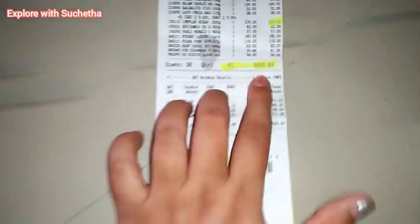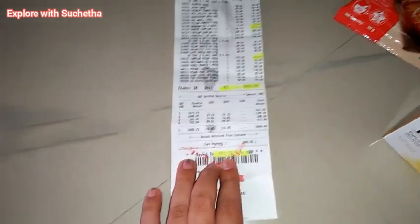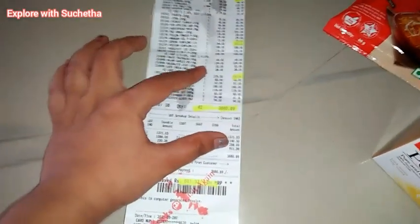And here you can see the bill also. Total billing amount is 3680 rupees. For that we saved 661 rupees. Totally for all these items we paid 3680, including 10 kgs of Sona Masuri rice.